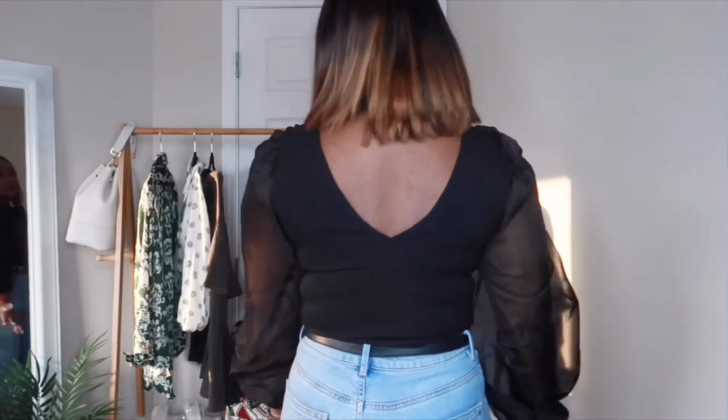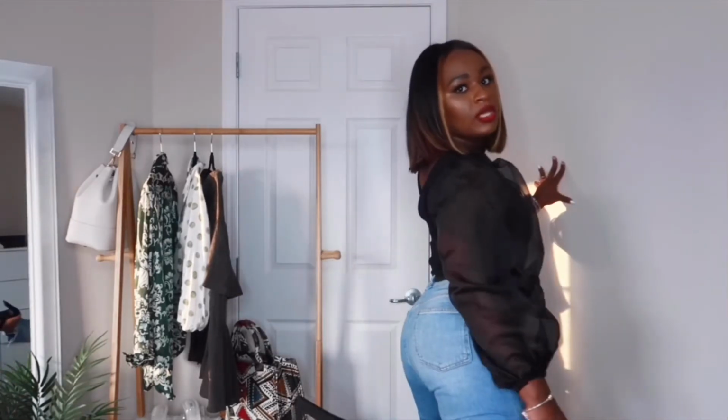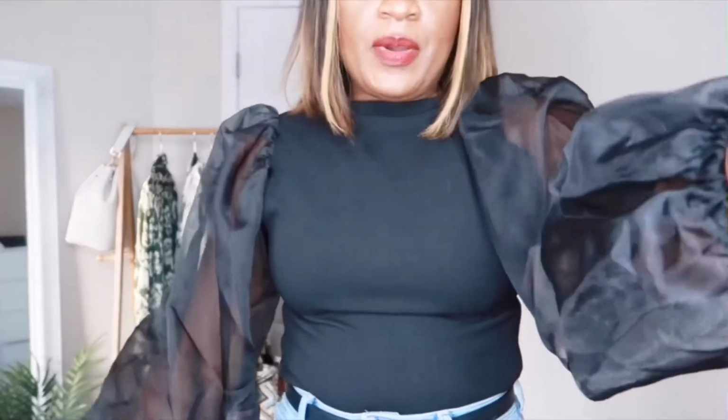This is how the back looks. Isn't that cute? Oh my God, and with my red lip, and this hair, so good. I just paired it with my basic everyday ripped jeans. Not every day, but this is my go-to jeans. It's one of my favorite jeans. It has a rip at both knees, and I paired it with the same black Forever 21 heels. So I'm gonna bring it down a little bit so you can see the bottom part of the look.